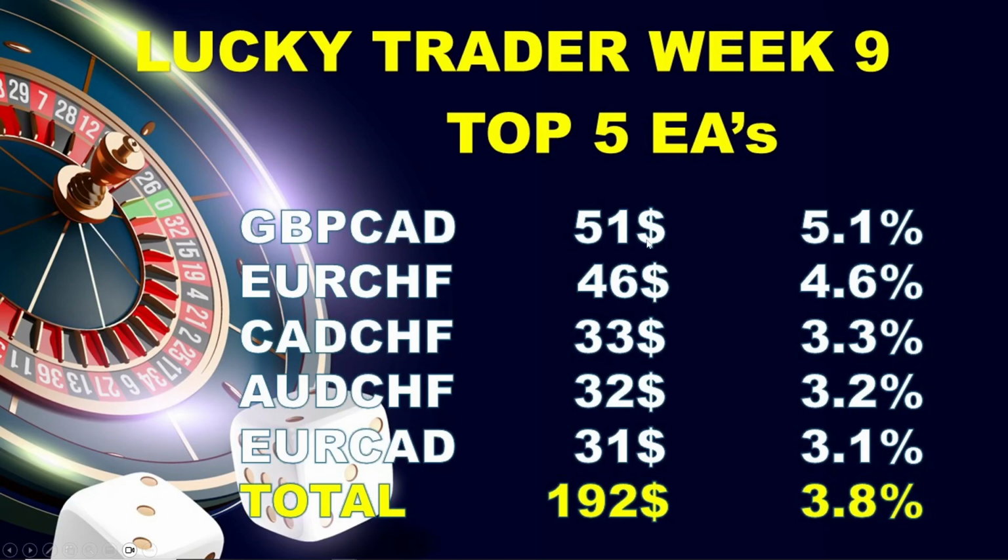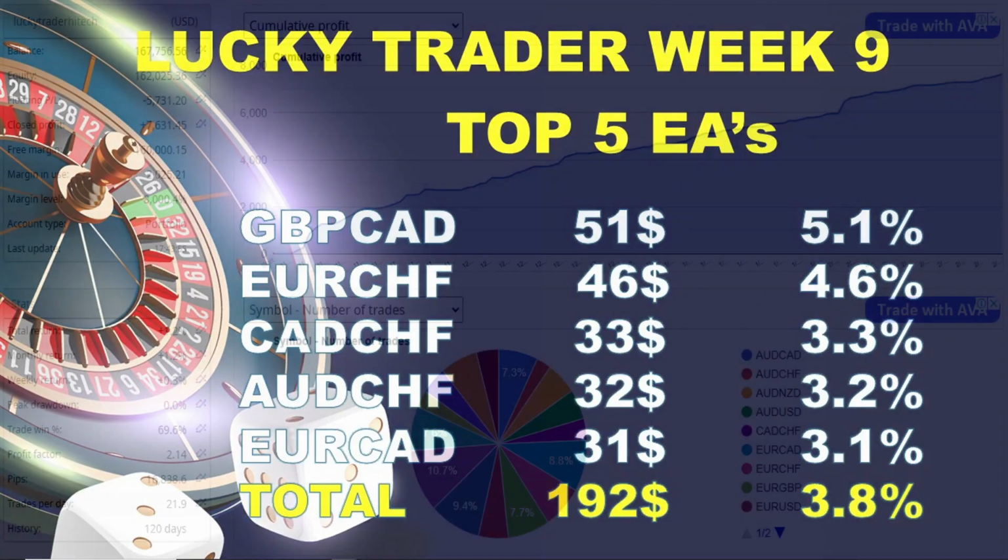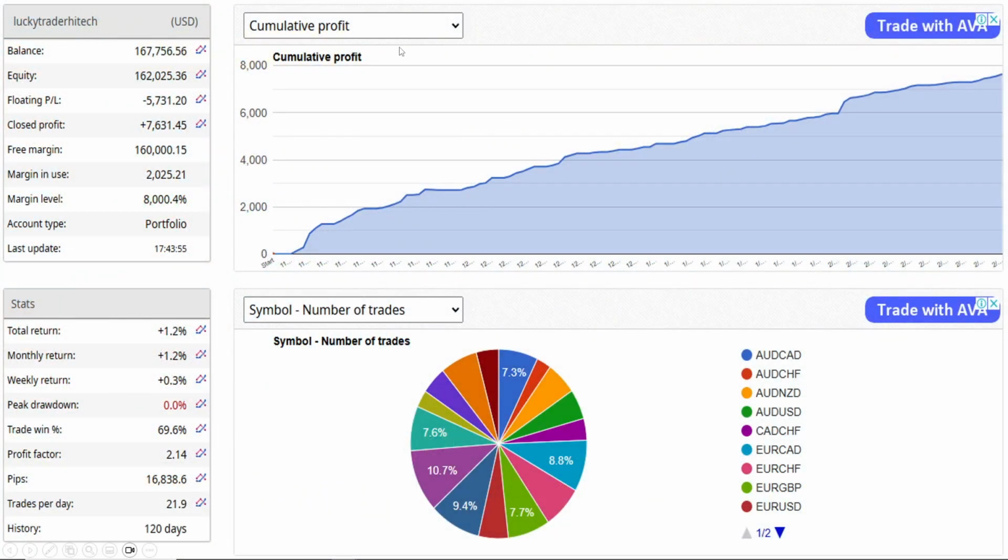The Great British Pounds CAD was at $51, 5.1%, which is still extremely good. The Euro Swiss francs is $46, 4.6%. CAD Swiss francs, $33, 3.3%, with the Aussie Swiss francs at $32, 3.2%. And Euro CAD, $31, 3.1%, with $192, or 3.8% overall. And that still gives a lot more than 10% in a month. The portfolio itself is going quite well.